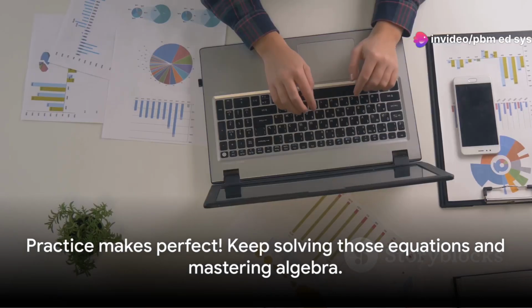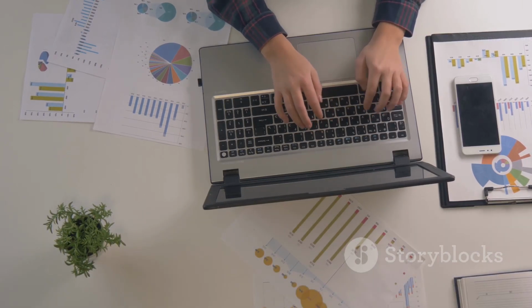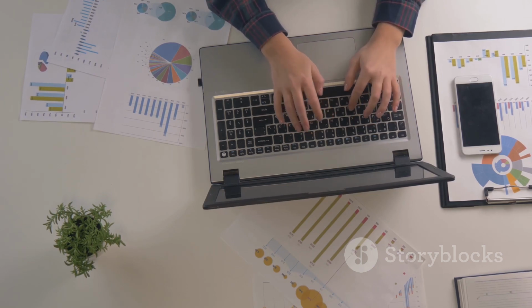Now take these concepts and practice them. The more you do, the better you'll get. Keep practicing and remember, algebra opens doors to solving complex problems.